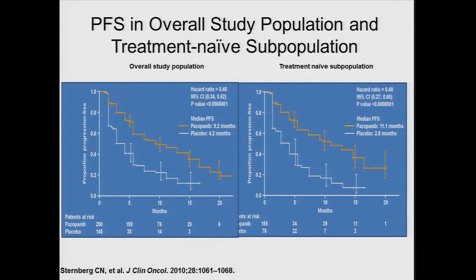And before you say, well, that was kind of unethical to put people on placebo when we had a reasonable idea these types of drugs worked, they then actually got to cross over to the Votrient when they progressed. So it was kind of a Votrient first versus Votrient second kind of study. And for that reason, the survival curves were essentially the same.